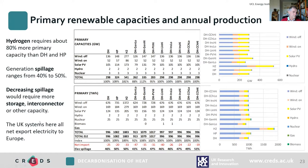Wind and solar costs have fallen by about 70% in the last 10 or 15 years, and more reductions are projected. So they become rather cheaper compared to storages and interconnectors, which are well-known technologies in the main. But even storage battery costs, for example, have come down a lot too. The systems we have all are net exporters, i.e. negative imports, so they export electricity into Europe.